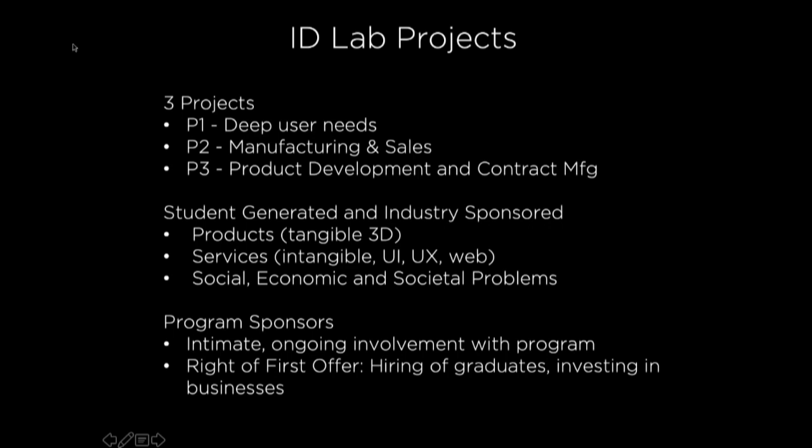So we make everyone manufacture 50 units and sell them all. We just finished that last week, so a very exciting time with our sales gala.